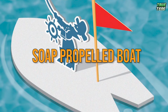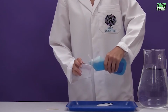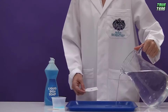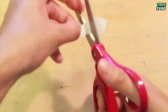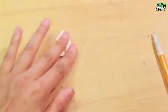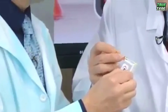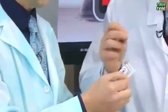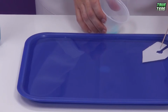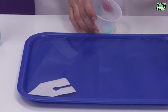Number 1 is the soap-propelled boat. The only things you need to make this fun and easy experiment are a tray, some water, liquid soap, and paper. Cut the paper into a boat shape with a little triangle hole in the bottom. Whole thing's about 2 inches long. Then you take a toothpick or a syringe and just put a drop of liquid soap on either side or in the middle of your boat. Nothing more is needed. That's it. Now you can watch your amazing boat speed around the tray like it has a power engine. Fun, quick, and easy to make.